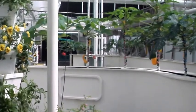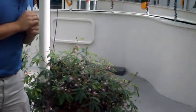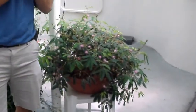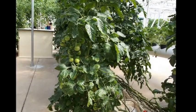Now there's one exception to Rule 1, which was not touching the plants. This is the only plant you guys can touch. This is Stanley, the sensitive plant. So if you guys need to get it all out of your system, just go ahead and touch it. See what happens. He's not going to hurt you.